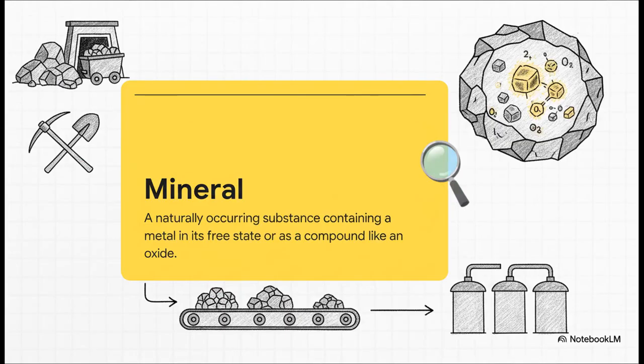So everything begins with mining. We got to get our hands on a mineral. Now, you can think of a mineral as like nature's little treasure chest for metal. Sometimes, if you're lucky, the metal's just sitting there, pure. But most of the time, it's chemically locked up with a bunch of other elements. This rock that we dig up, called an ore, is our starting point.